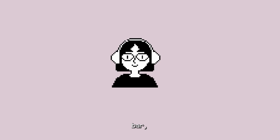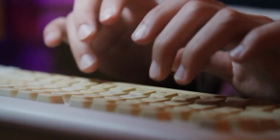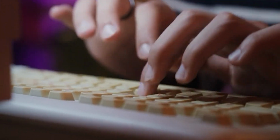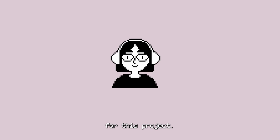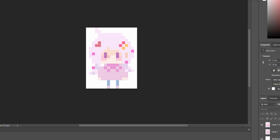For the status bar, I was inspired by instant messaging back in the Y2K days. We used to set our statuses and update them, and I really wanted to bring that nostalgia to this project. I also created and animated a simple pixel sprite to add to that nostalgic Y2K feeling.